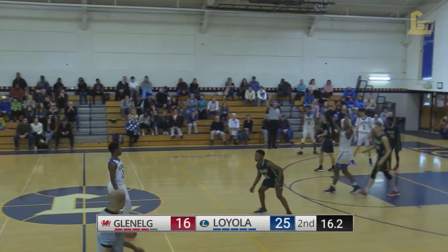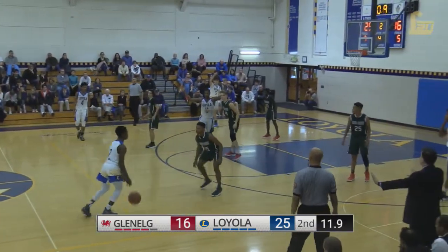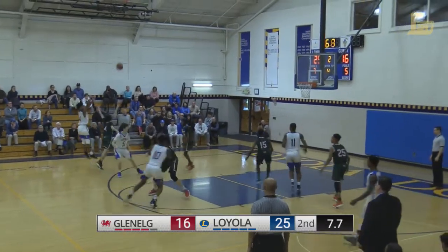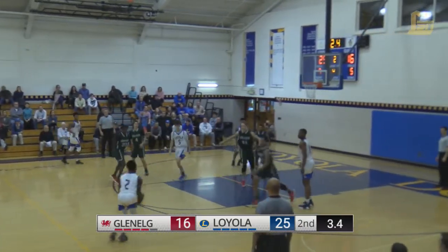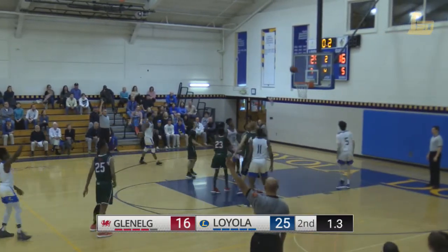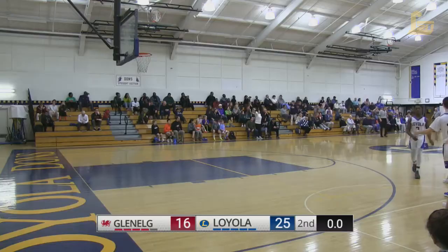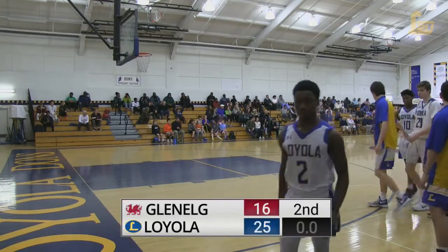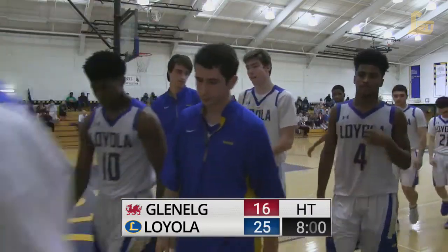JJ Hallaby bringing the ball up. Definitely want either JJ or Cam to get this shot. As we go under 10 seconds, we got 7. Cam Shaw with the 3, unable to get it. Brendan Fox kicks out to JJ with the 3, and it's not going to be able to fall. So the Dons go into halftime up 25 to 16 over the Glenelg Dragons. We'll be right back with the second half at Jerry Savage Court in just a minute.